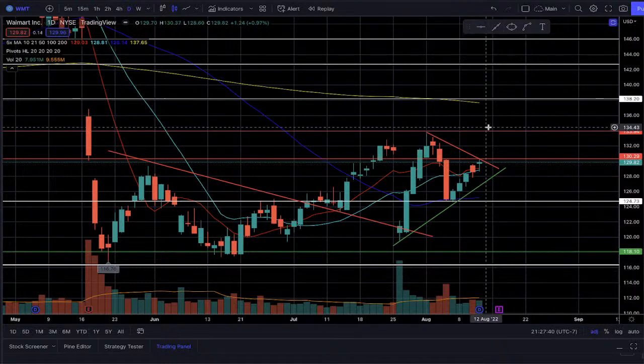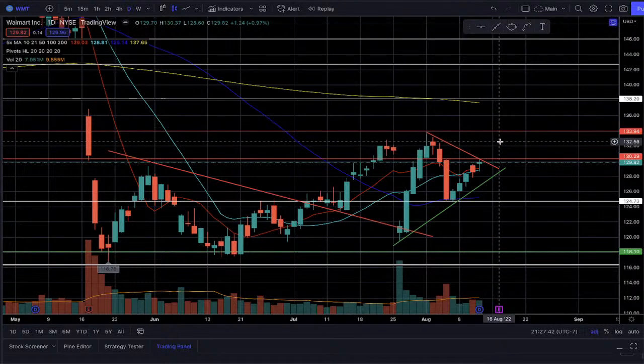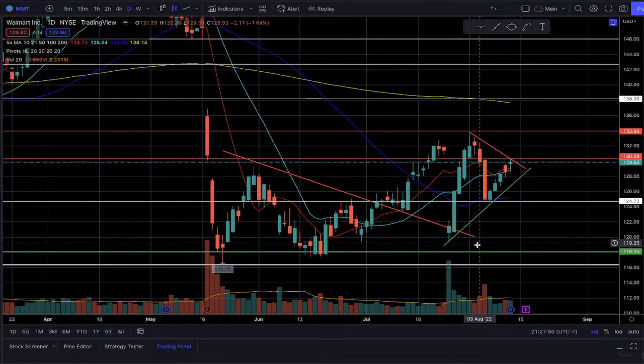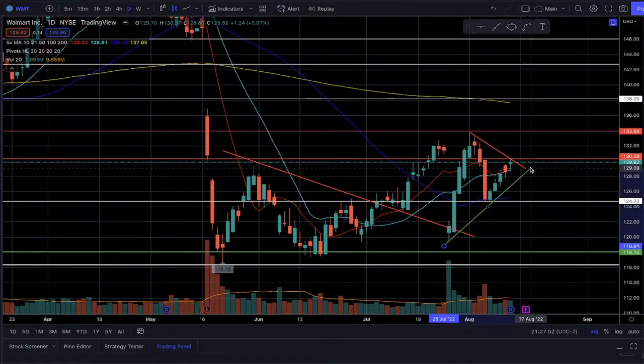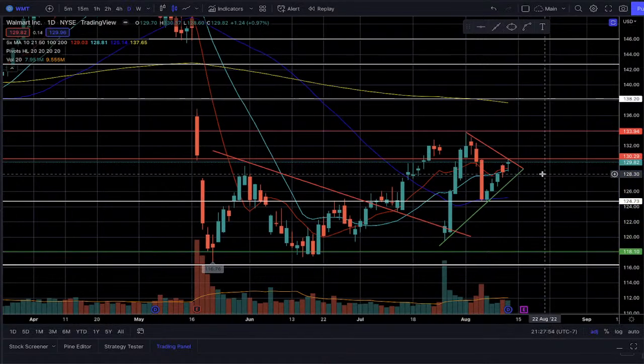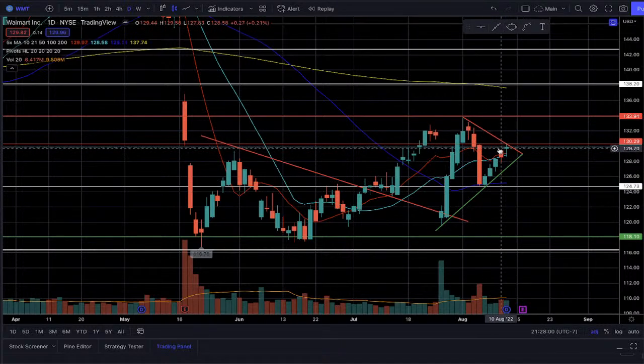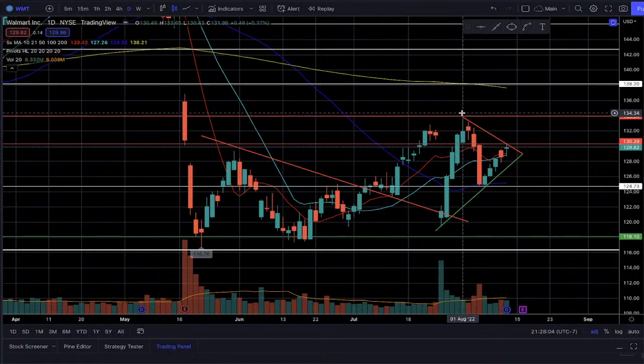So if we're able to break above 130, right, this is the key level, we should be able to see a very large run back to 134 once more. We did that already during the formation of this wedge chart pattern. So it's a very weird looking, quirky looking wedge chart pattern. But if we do decide to have a breakout above this 130 level, that will also be a breakout above this wedge, right?